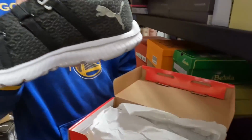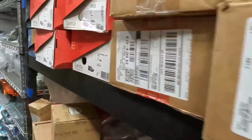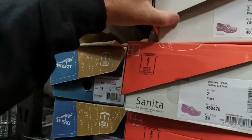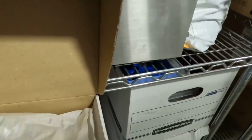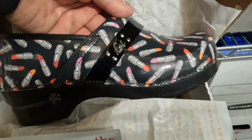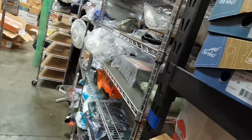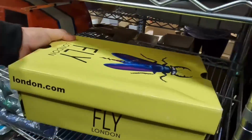You mean I'm running Puma shoes? She loved this brand, Birkenstock. I'm telling you, we had a ton of them. Sanita, clog. That's why I feel like she was in the medical field, because she had a lot of clogs, guys. So many clogs. And what I mean by clogs is this. You're looking at an $80 to $100 sale. I would say we got at least almost 100 pairs of clogs total between all the units. Dansko and Sanita. And London Fly. There was some clog style in London Fly. There's so many of these.